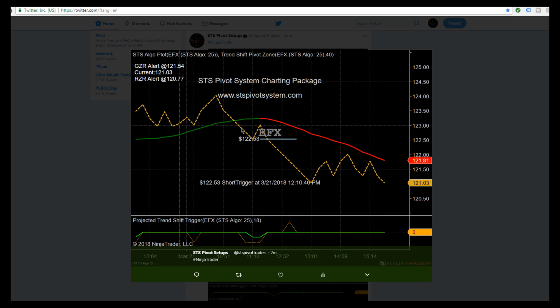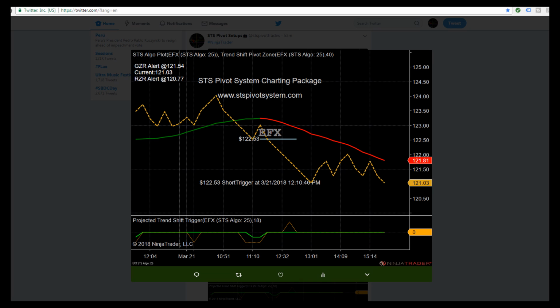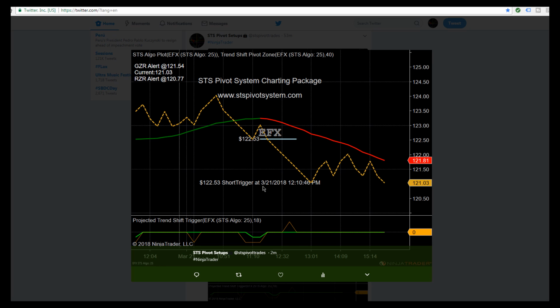We lock the retracement first. We triggered it at 122.53. This ended up being about a $1.50 move down. It actually went lower than this, on down below 121 before it started back up. Well, this was intraday on the 21st at 12:10 p.m. when this triggered.